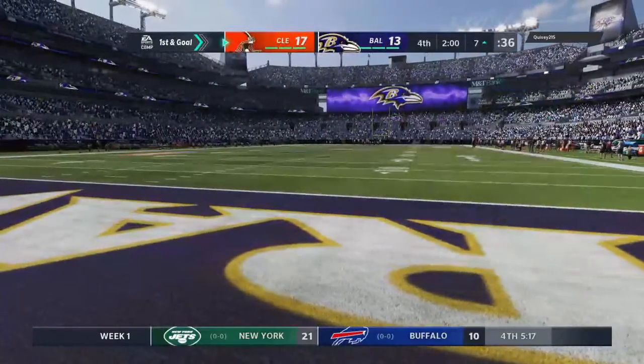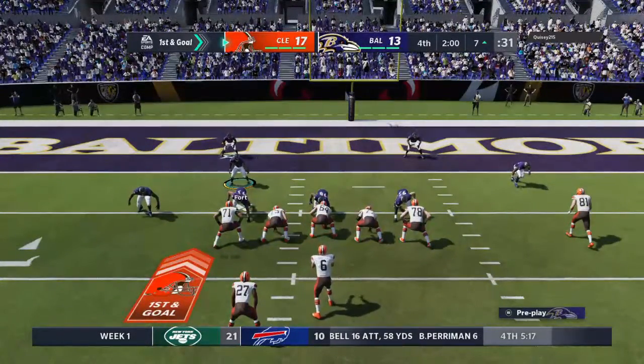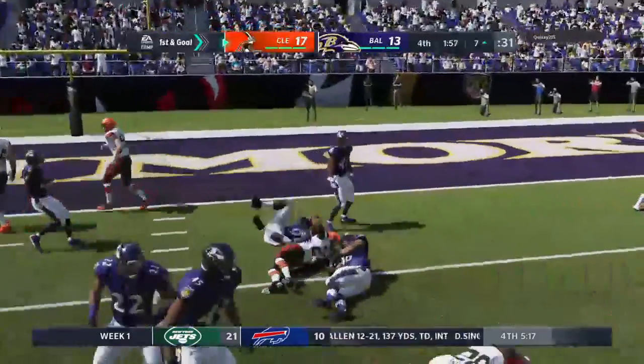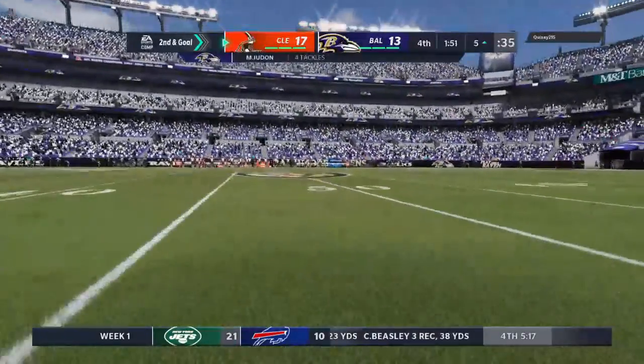4th quarter, down to the final 2 minutes. And we've got a 1-score game. So the Browns in possession of the football here as we get you reset. They've got it 1st and goal as they search for what could be a game-sealing touchdown. And he's brought down right at the 5-yard line. Give him 2 on the play.